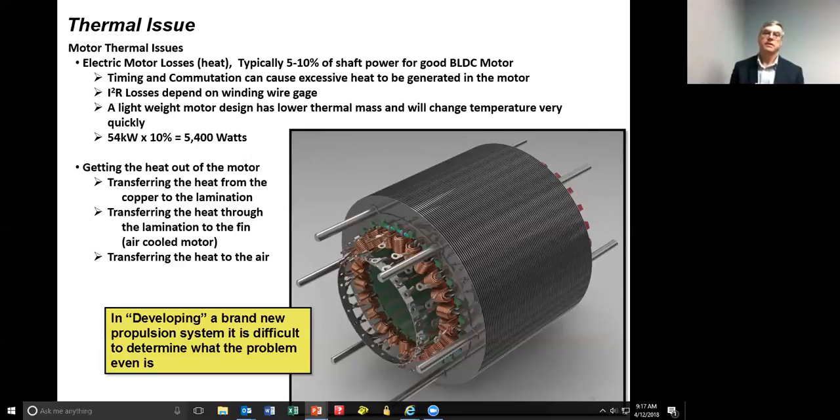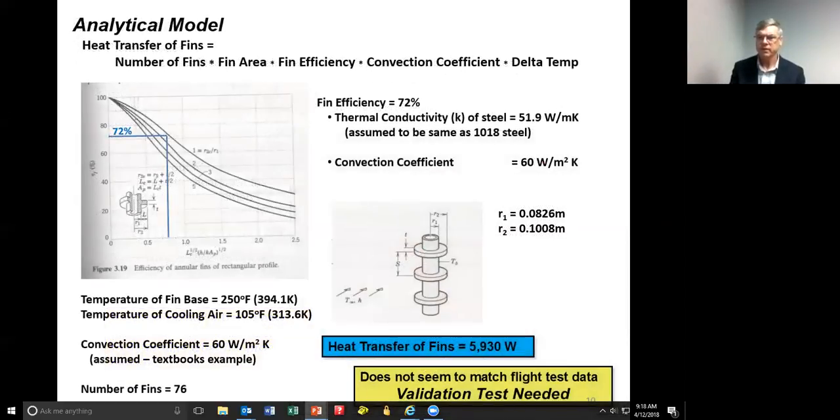In many ways, any of these systems, like most of you are developing today, is a very, very complex system. There's not one attribute that's causing the problem. It's the combination of fairly complex systems. When I went back and reevaluated the analytical model that I had created for these motors, I looked at those. What are the fin efficiencies I'm assuming? What are the convection coefficients and all of those things?